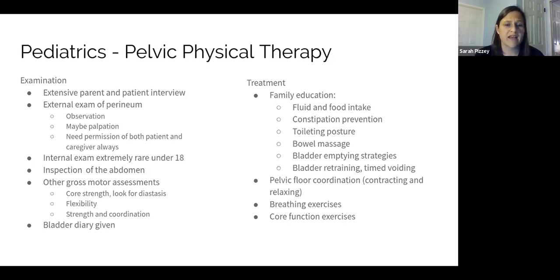To decide on that. There's going to be an inspection of the abdomen, so looking to see, does the tummy look distended? Does it feel like they're constipated? Can I feel stool backing up in the area of the large intestine? I might even use a stethoscope to listen for bowel sounds. Other gross motor assessments, I like to see how a kid moves. Are they strong? Are they meeting their milestones?